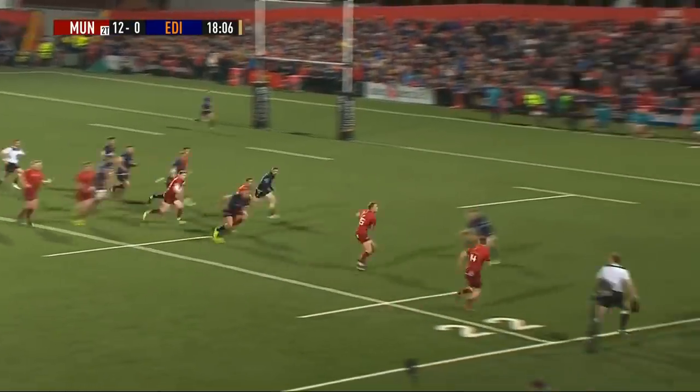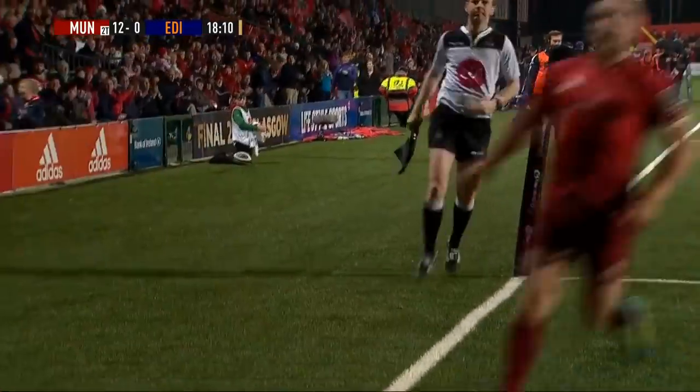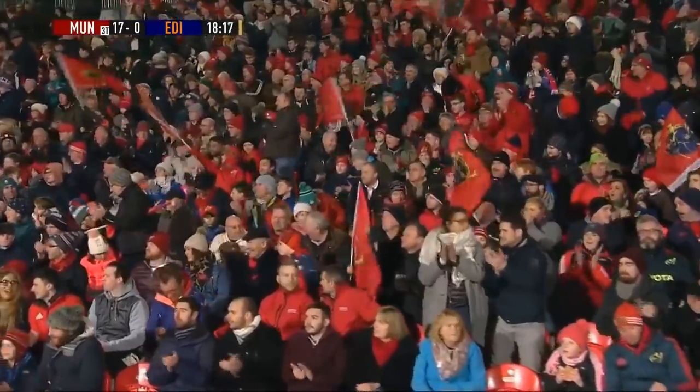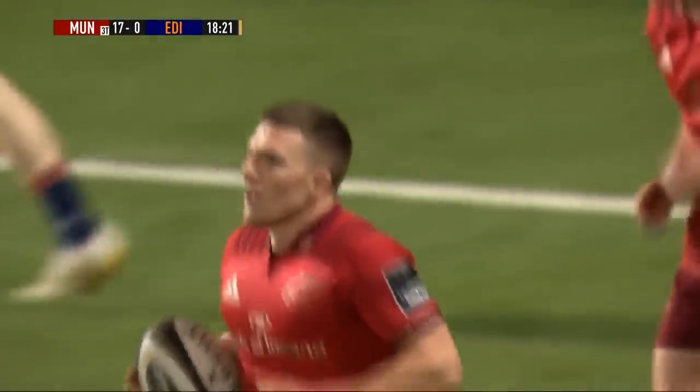Farrell, good hands. Numbers wide from Haley. And it's a second in the space of a few minutes. And the wide men are running riot now. Andrew Conway with 2 tries in the space of 3.5 minutes. And the gap gets ever greater at Irish Independent Park.